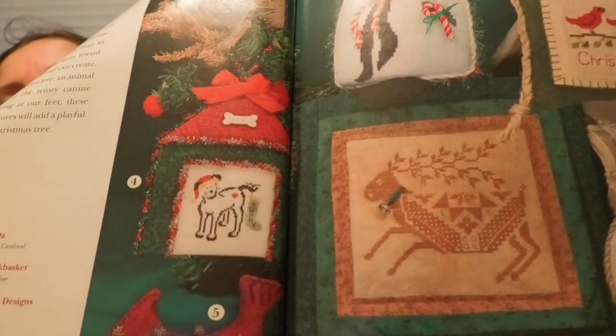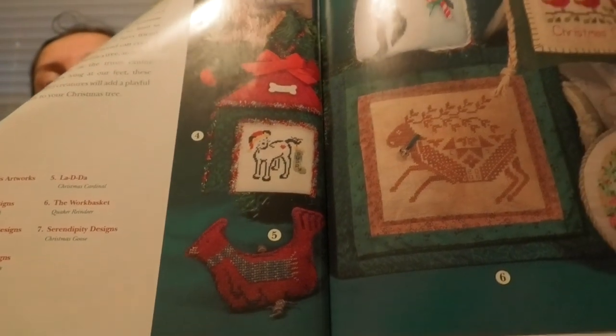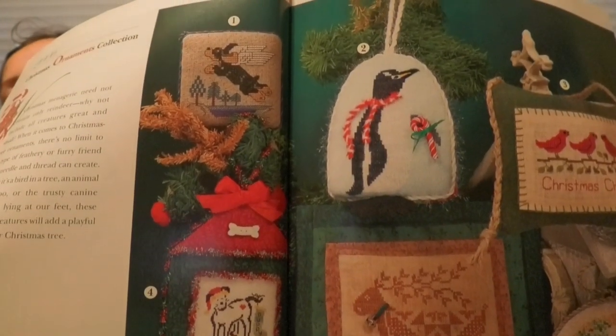Next, Amaryllis Artworks, Gemini, Elizabeth Designs, Buttercup, La-Di-Da, The Work Basket, and Serendipity. And my favorite is La-Di-Da for sure. Well, I like two of them, they're tied. La-Di-Da, The Christmas Cardinal, and then number six, The Work Basket, which is called Quaker Reindeer. Oh, wow. Look at that Quaker reindeer. That's cool and beautiful. And that's the La-Di-Da one, the cardinal. But they're all nice.